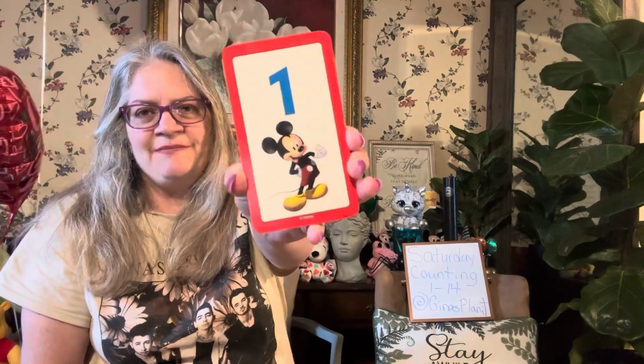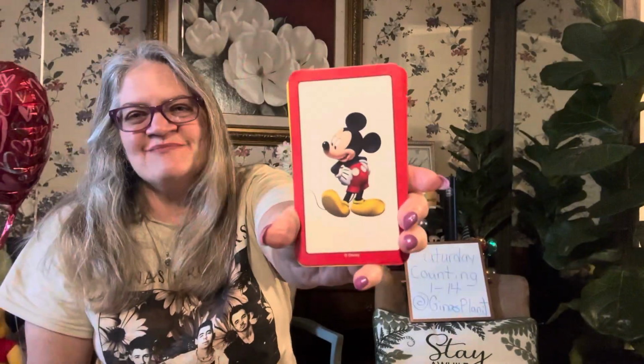Today's number counting is brought to you by the number 14. So here we go again. We have a new deck. We have a Mickey deck. We did a Minnie Mouse deck. Now we have Mickey. There's 1. 1 Mickey. There's only 1 Mickey Mouse.